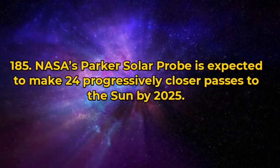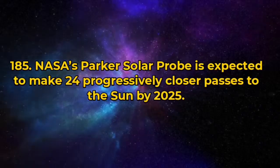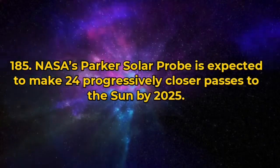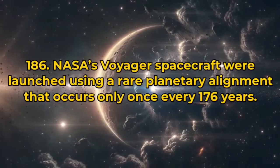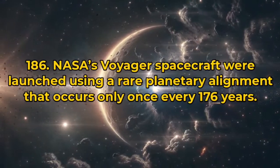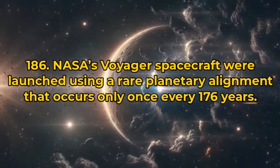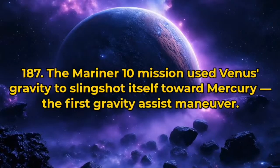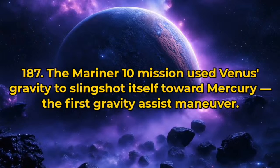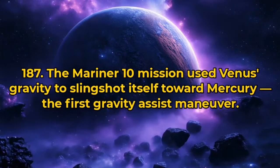185. NASA's Parker Solar Probe is expected to make 24 progressively closer passes to the Sun by 2025. 186. NASA's Voyager spacecraft were launched using a rare planetary alignment that occurs only once every 176 years. 187. The Mariner 10 mission used Venus's gravity to slingshot itself toward Mercury, the first gravity assist maneuver.